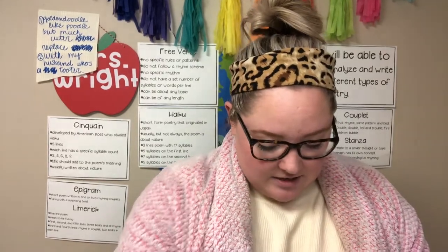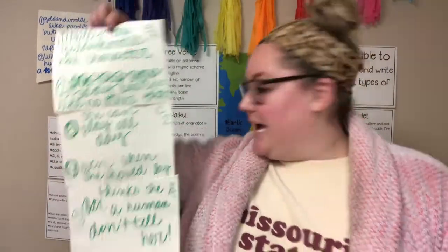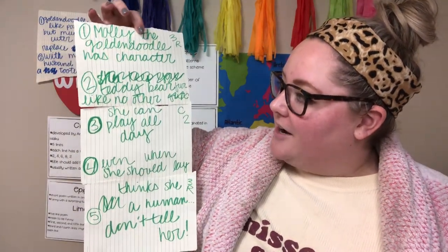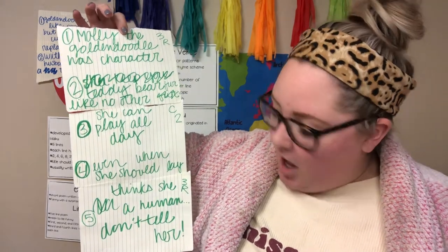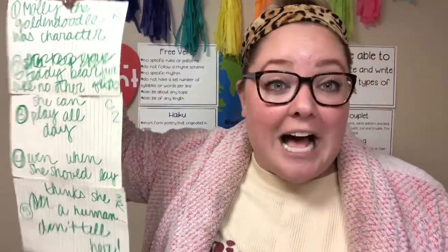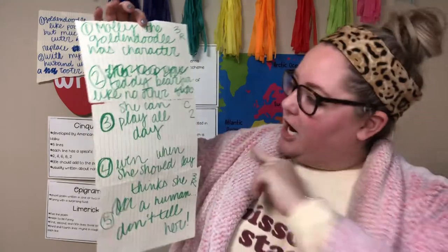I think it could use some improving, but I think pretty much I did a great job of almost exactly following the rules. Okay. Here we go. This is my limerick. Five lines. Molly the golden doodle has character. Teddy bear fur like no other. She can play all day even when she should lay. Thinks she is a human. Don't tell her.